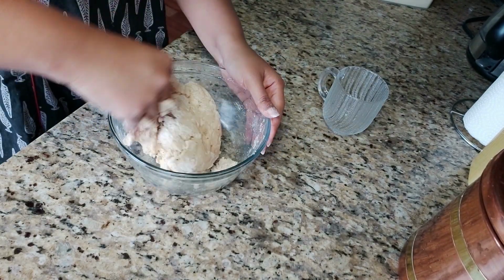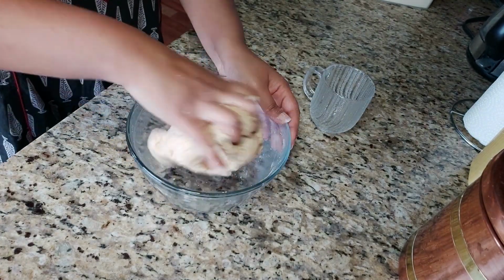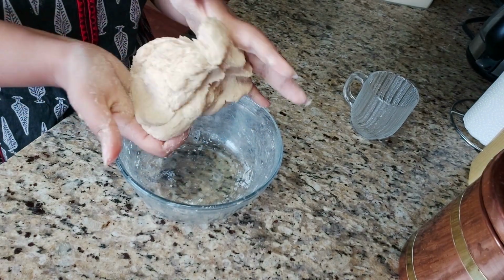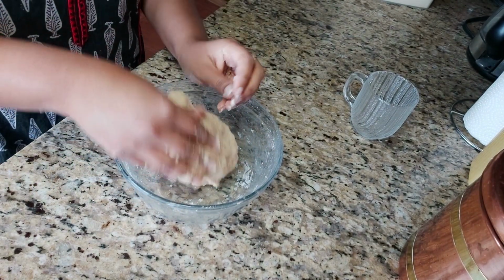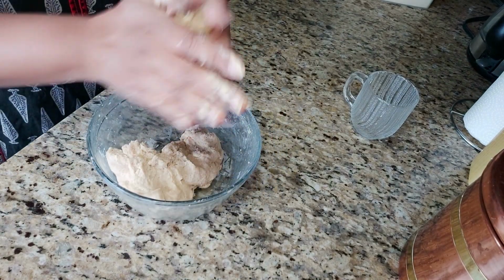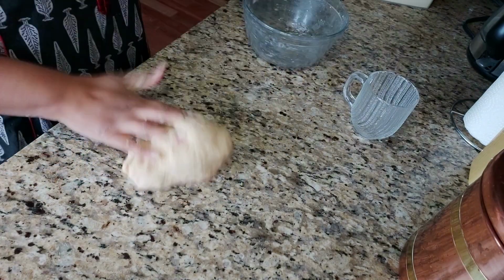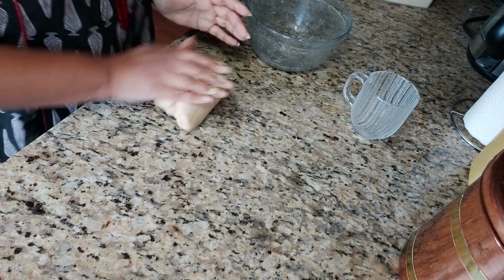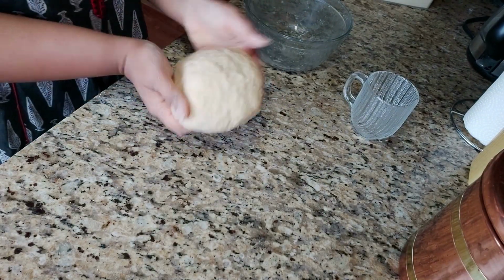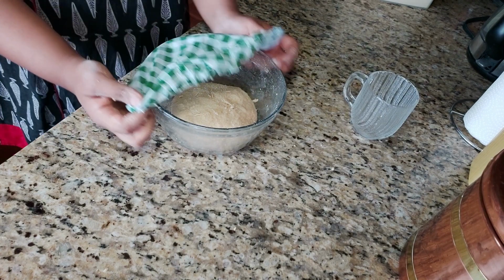And then we let it sit for a good 20 to 30 minutes for the gluten to act. So you want it to be nice and soft and a little bit on the stickier side. If you try and break it apart now, it breaks easily because the gluten still hasn't activated. So you won't get proper rotis or chapatis now. That's why it's important to let it sit on the side for a while.